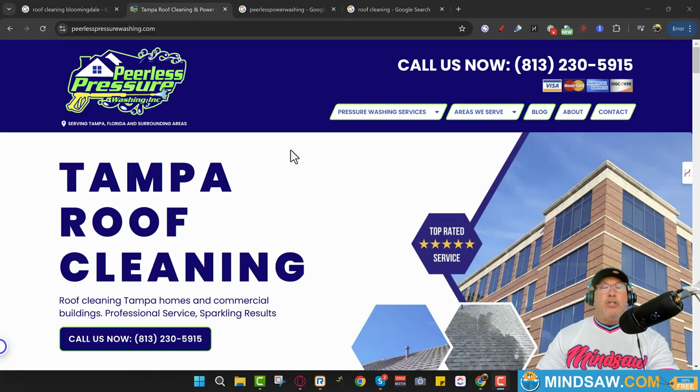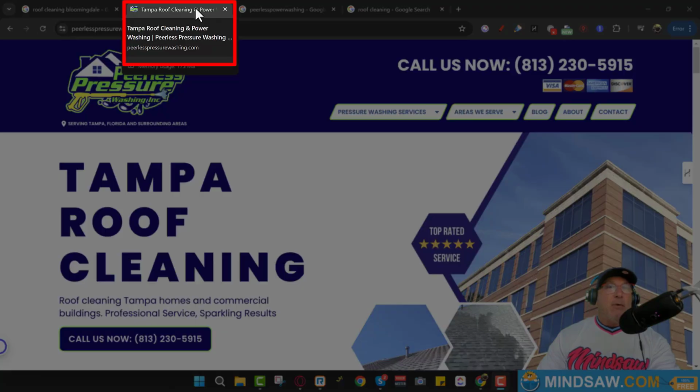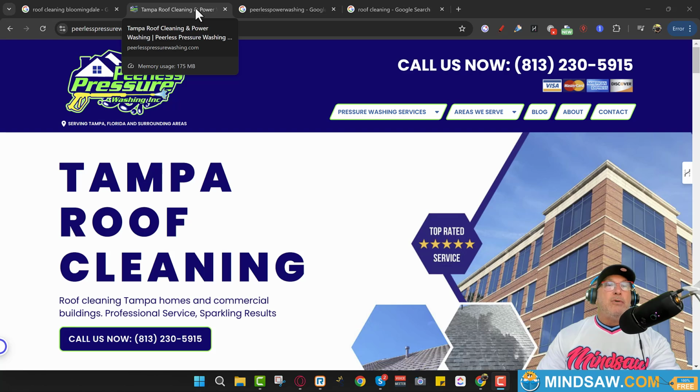So the first thing you want to do is change your title tag. I'm going to mouse over the tab up on top here. Give me a second. Let me just outline it in red for you. And you'll notice you want to put the name of your town first, right? So over here it says Tampa Roof Cleaning because that's the service that he provides, and power washing. Now, sometimes people are going to use keywords like pressure washing, power washing. So you want to use all those terms in your title tag.